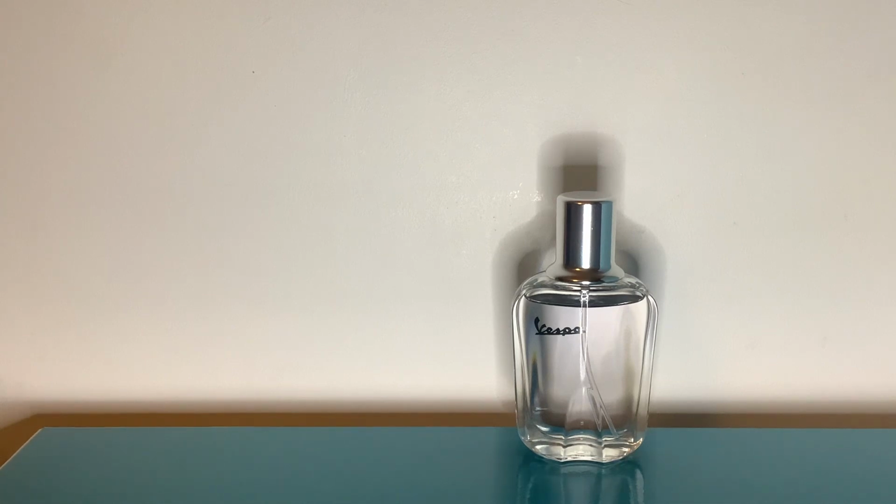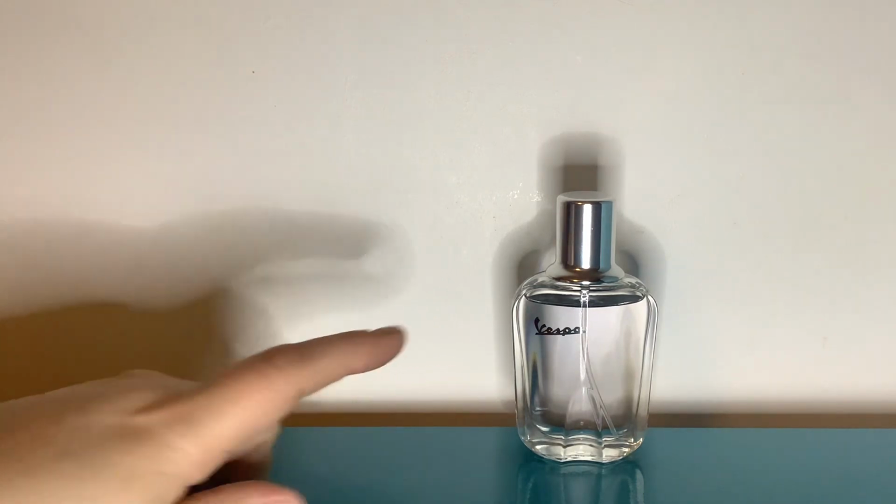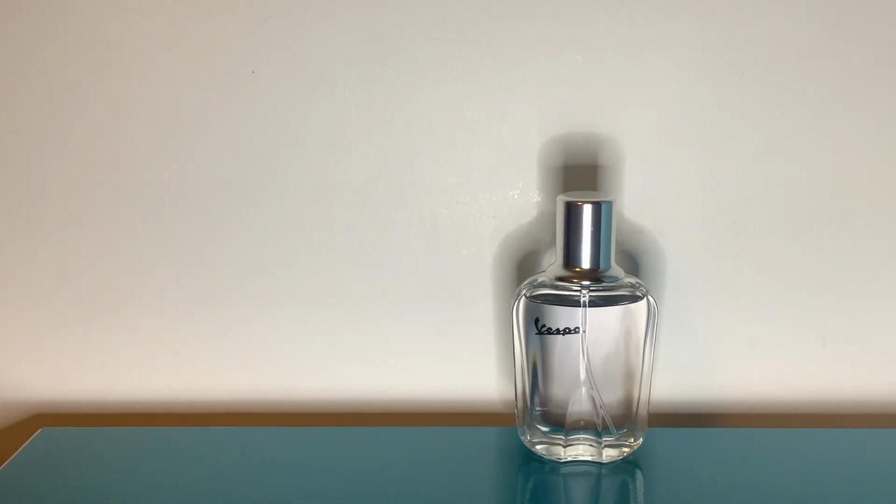Sensation has the same kind of base as this one, the vanilla ice creamy base, but it has, what is it that's in this one? It's got like a sea note, so it's got a salty vibe.